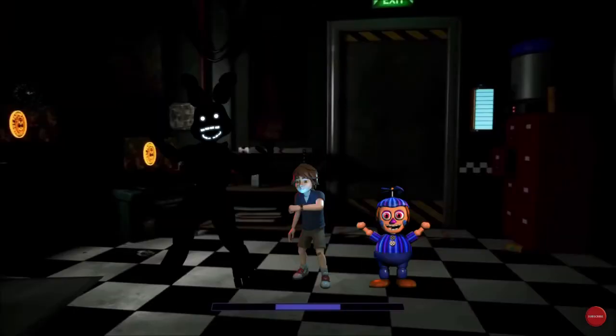Well done, Gregory. You found the security office. You should be quite safe here. The doors were designed to keep our highly trained security staff safe in the event of an emergency. As long as the doors stay closed, which they will as long as there is power.